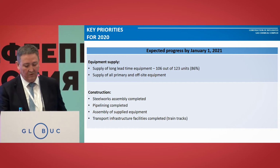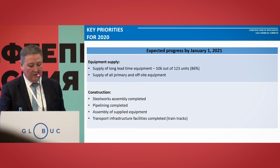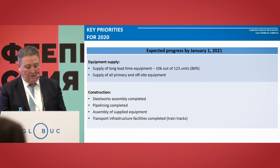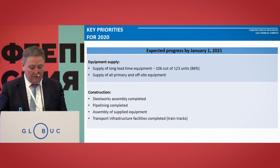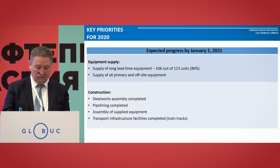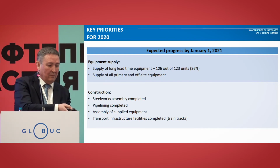For the next year, the plans will see also 106 units out of 123 of long lead time equipment deliveries. All the main and auxiliary pieces of equipment will be put to the site, will complete the erection of metal structures in full, and will also complete all the underground utilities and installation construction.